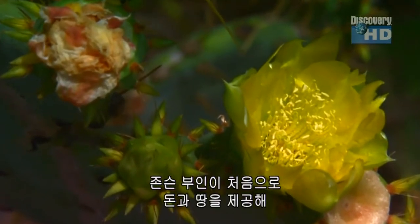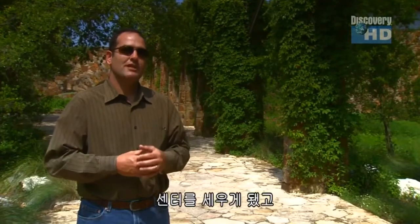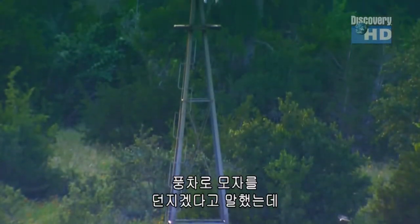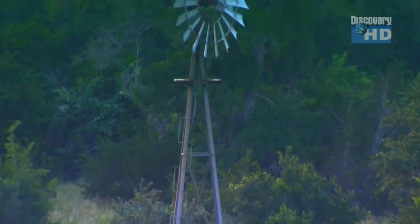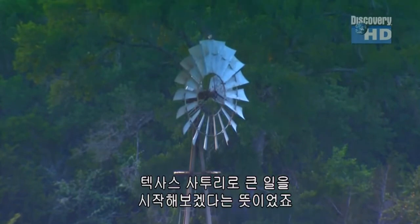Mrs. Johnson was the first to give a gift of money and land to establish the Wildflower Center. And the saying goes that she said, I'm going to throw my hat over the windmill, which in the Texas vernacular is, I'm going to throw caution to the winds and get this program started.